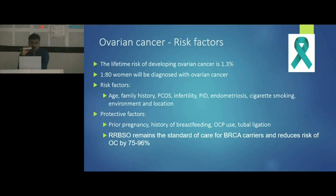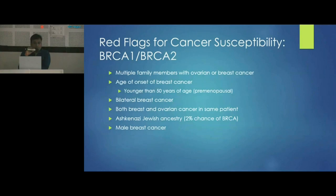Red flags for cancer susceptibility are multiple family members affected, age of onset of breast cancer, bilateral breast cancer, both breast and ovarian cancer, Ashkenazi Jewish ancestry, and male breast cancer. These patients should always be screened for BRCA mutation, and it is very important as a gynecologist. No need to send the patient to a medical oncologist or anyone; you can do it yourself. There are two types, germline and somatic.